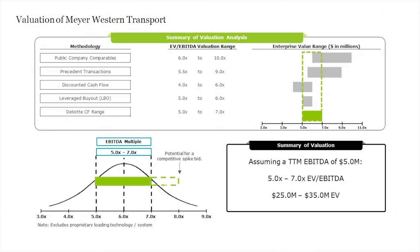And the last point of reference that we did was what we call a leveraged buyout model. And the leveraged buyout model essentially is what is the financial value of this business based on our ability to raise capital. So looking at the balance sheet, looking at the free cash flow, how much debt can we put on this business, senior debt, subordinated debt, and then the last piece of the capital box would be the equity.